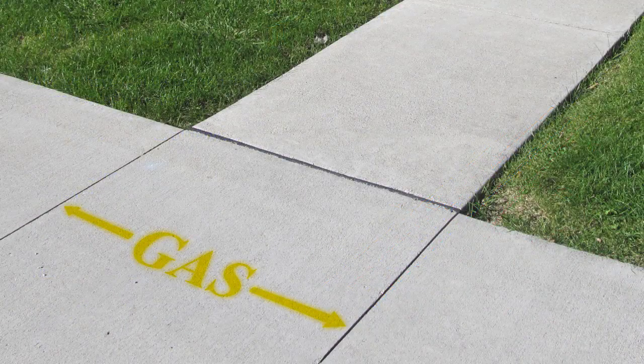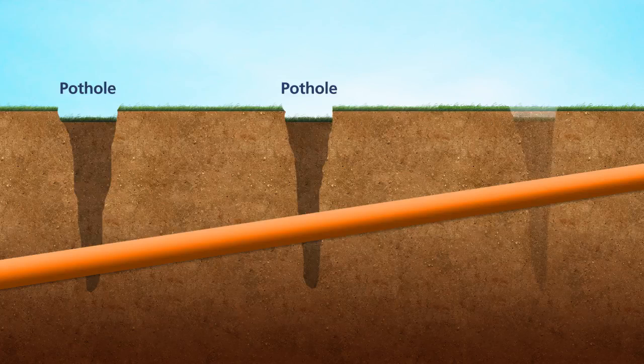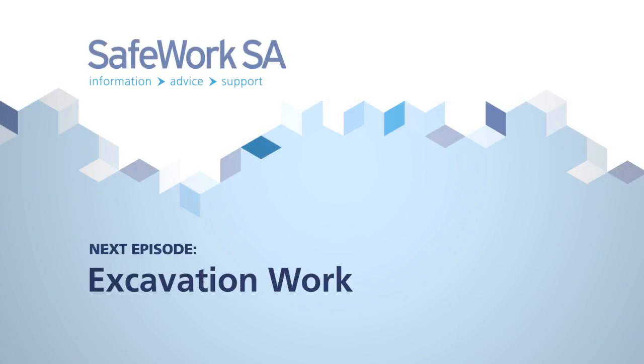Remember, never assume services marked on the ground are correct, run in a straight line, or have been installed at a consistent depth. Always verify location by using careful potholing at frequent intervals along the services. Now that you know more about locating underground utilities, the next episode will explain how to carry out excavation work.